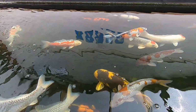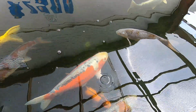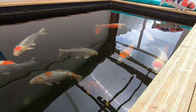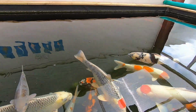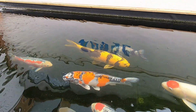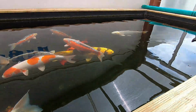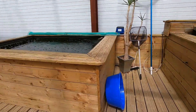I think the biggest one is 79 cm. Look at the size of that chasseur, my goodness. And that, oh my god. Cute soda. Right, we'll look out.